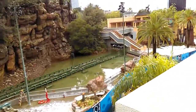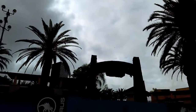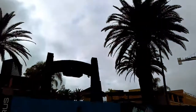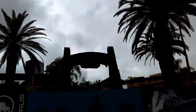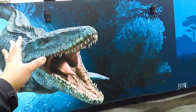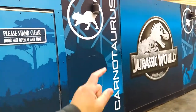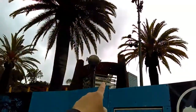That's really awesome. Still nothing going on that sign right there, but there is a lot of cool construction going on. Definitely for sure it's going to be interesting once it opens. And there's a Mosasaurus once again, just chilling, getting ready to scare all of us. And eventually that Jurassic World sign will be right up there.